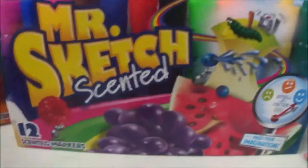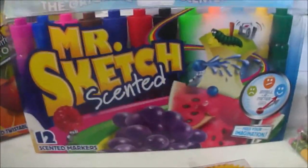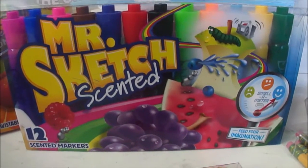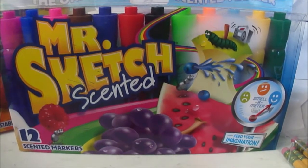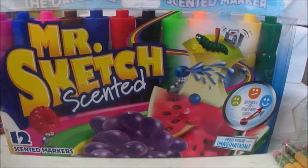Now, markers. Office Depot had a $5 Mr. Sketch sale. So this is what went in the online cart and what was picked up in the store.